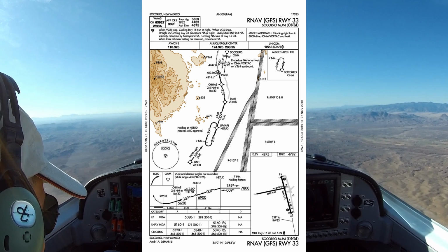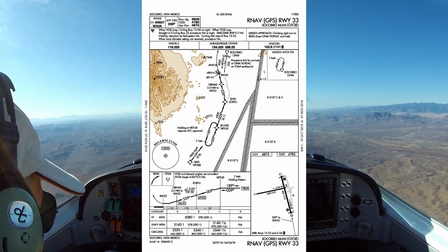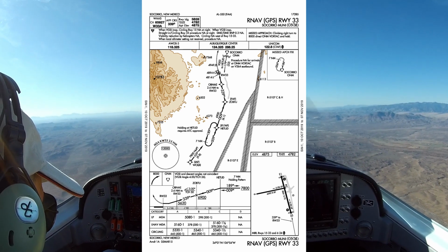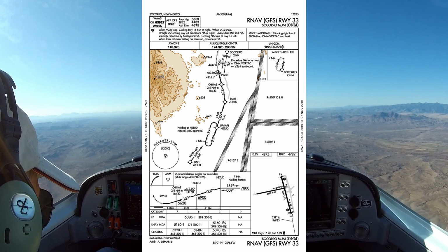Missed approach is climbing right turn, 8,000 feet direct to the Socorro VORTAC. That's real easy. We need to be at 7,800 feet 7 minutes or less, up to 390 now, when we get to HETUG.